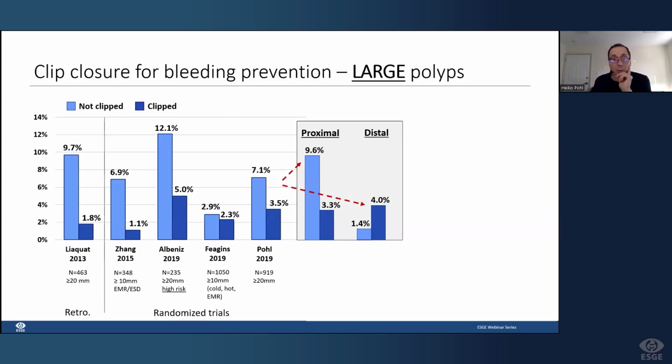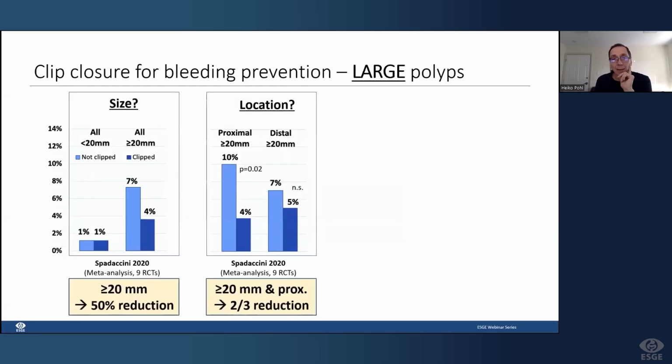And then there was this follow-up study a couple of years later published by the Australian group, Michael Burke. They only included proximal polyps, and they found almost an identical reduction in baseline risk in the no clip group versus the clip group for all proximal polyps. And of course, as always, as I said before, this was followed by a meta-analysis. Again, for all size polyps, no reduction in bleeding. For polyps greater than 20 millimeters, there was about a 50% reduction in bleeding. And by location, no significant reduction for distal large polyps, but a significant reduction for proximal polyps. That seemed to seal it.